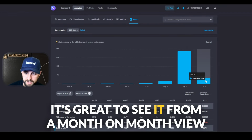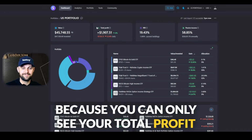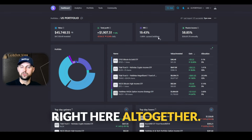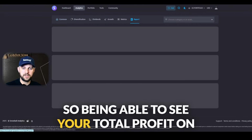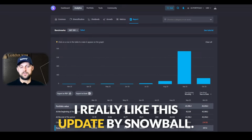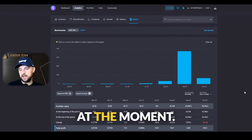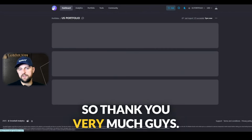It's great to see it from a month-on-month view, because you can only see your total profit right here all together. So being able to see your total profit on a month-on-month basis is really good. I really like this update by Snowball. They seem to be doing a lot of great updates at the moment. So thank you very much, guys.